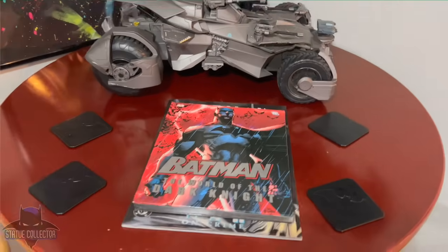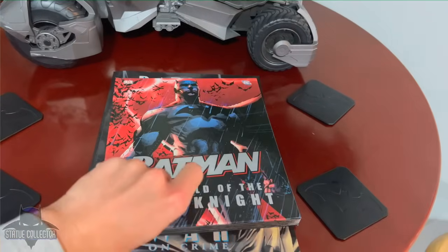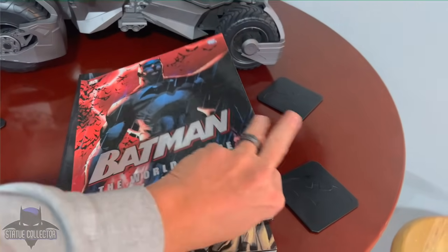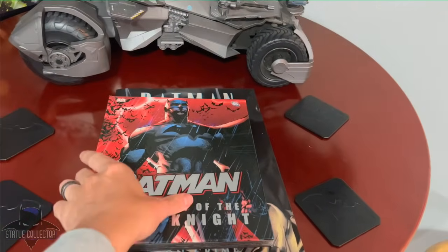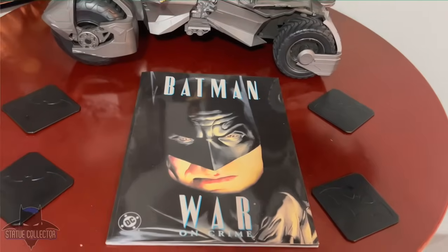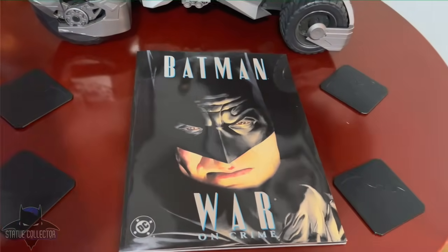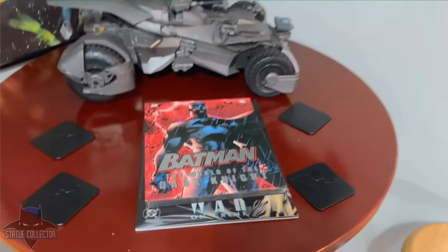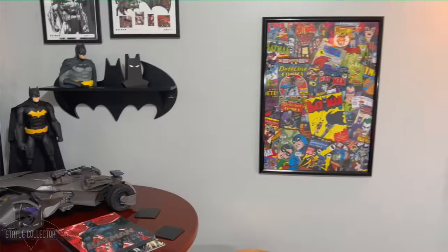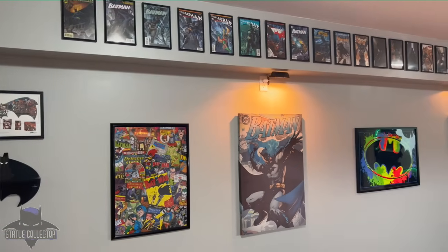And then let's see here, just some more Batman books. This is another visual history book, so to speak. There's a lot of various Batman art from over the years, kind of telling the history of Batman. And then we've got this Batman War on Crime book from Alex Ross. It's another gift from my stepdad that he got recently. And then just more Batman artwork. Once again, let me take a step back so that you guys can kind of see everything.